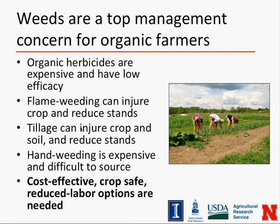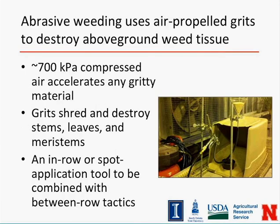And at least for vegetable growers and fruit growers, hand weeding is a very popular and common form of weed control. And the problem there is that it's expensive and often difficult to source, and so can be unreliable. And so if there's ways that we can manage these weeds by reducing our dependence on human labor, then that can be an advantage. And so ultimately our goal is to find cost-effective, crop-safe, and reduced labor options for weed control in organic systems. And so we see abrasive weeding as something that fills some of these niches.